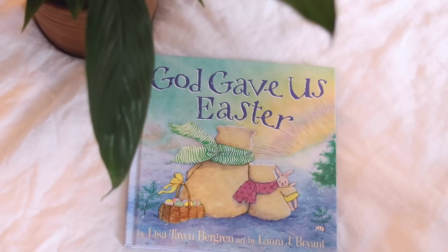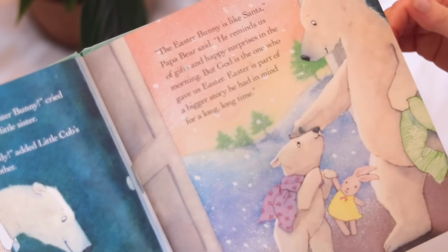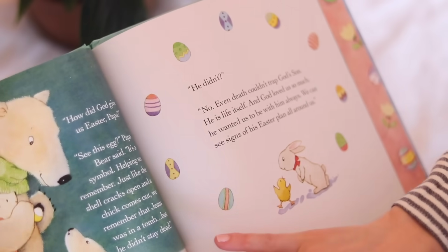And then, oh, I love this one. This is God Gave Us Easter, and you guys may remember from my What I Got My Kids for Christmas video that I got them God Gave Us Christmas. And so this is by Lisa Tawn Bergren and Laura J. Bryant, and it's just the same author and illustrator of that book, and I loved that one. My kids loved that one, and it's just a really heartwarming, beautifully illustrated story to go through. My kids love listening to books, and so that's gonna be a good one for the Easter season.